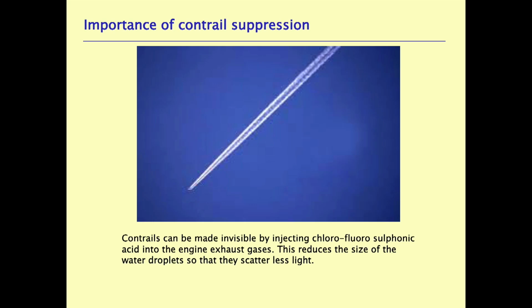I found this reference on the internet to injecting rather nasty materials into the engine exhaust gases. That's where it all went. Yes, it's not good for the ozone layer, I suspect. There are other ways of doing it, such as cooling the jet exhaust by mixing it with cold air from elsewhere. They just become ice crystals faster. Sorry? Then they just become ice crystals. Yeah. So you're back to square one again in that sense.